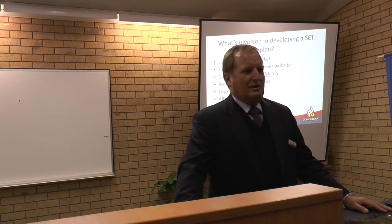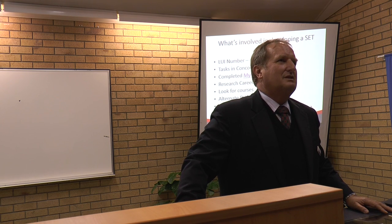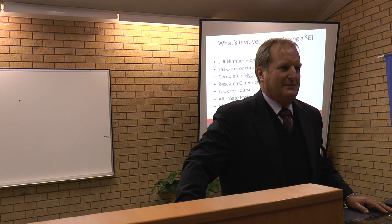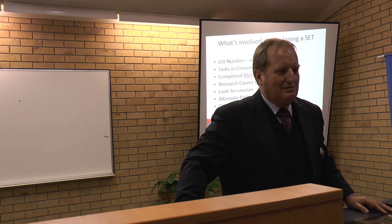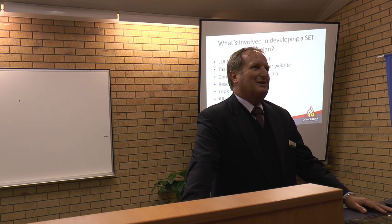Okay, so what's involved in developing a SEP plan? On the folders that all students have, on the front of the folder there is a sticker. On that sticker is a number, your LUI number. Now, I say this every year, there is a card inside, I get you to write your LUI number, and we'll do it before we go, and you put it somewhere safe.